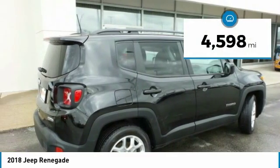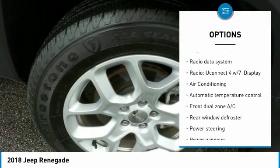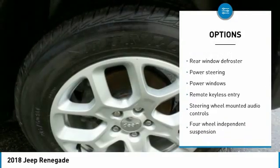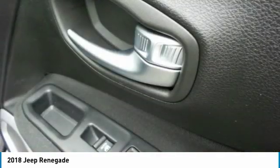This vehicle has less than 5,000 miles. Here are some of this vehicle's great options: traction control, air conditioning, leather-wrapped steering wheel, dual airbags, power steering, four-wheel disc brakes, trip computer, rear window defroster, power windows, fog lights.